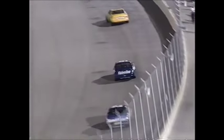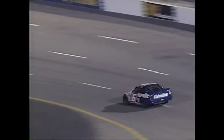You got the 14 coming down pit road, one of your front guys. Well, it was a front guy. He's 10th. He's doing all right. Thanks, Brett.